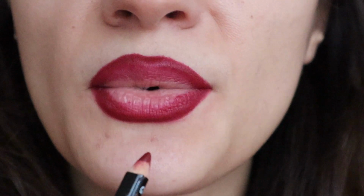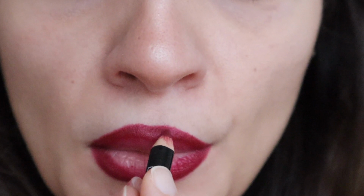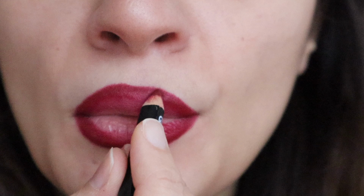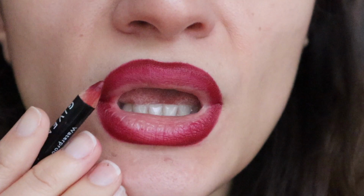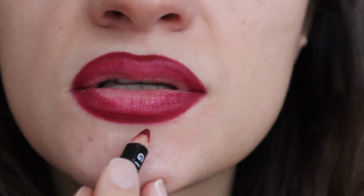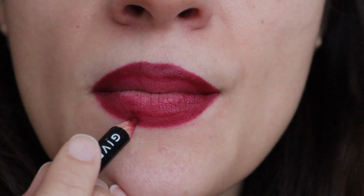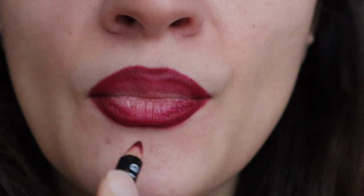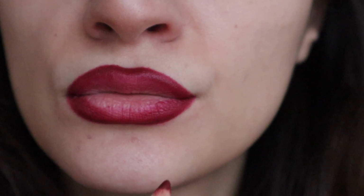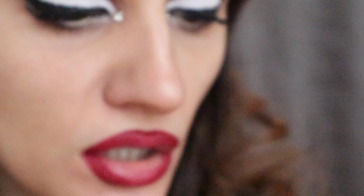For the mouth shape, I'm trying to extend it more here. Try to make it narrow on this side and then wider and quite extended down below. I'm going to apply this shade right here from INGLOT.